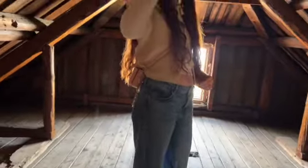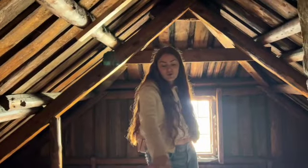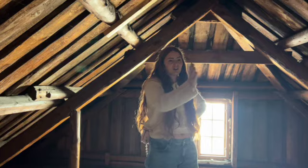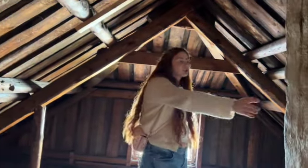We've applied for it, so we just need to see if it's accepted, because the entry to this room is over the stairs. And so the goal is to move the entry to the other side of this chimney, and then it will be more opened up on this side, which I can show you.